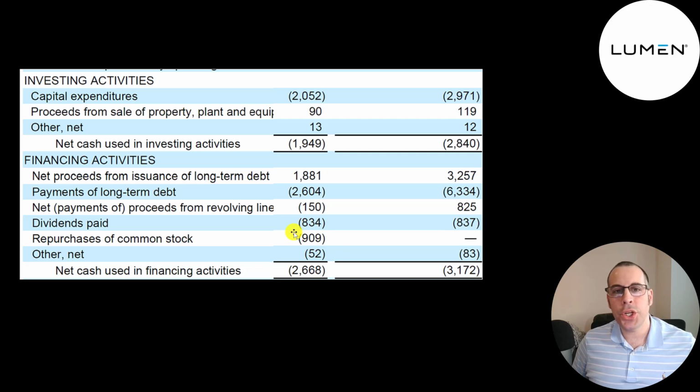We did not see share buybacks on the Yahoo Finance statement of cash flows. That's why it's good to look at the company's financials, because that's where all the information lies. That's where everybody gets their info.